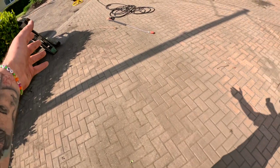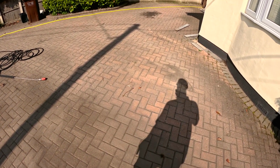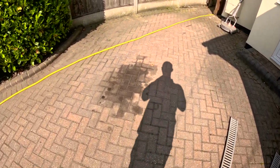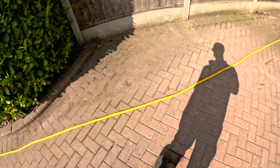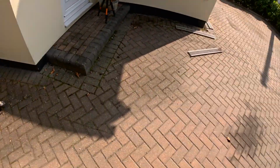So yeah, I'm going to work towards the house, pick up any silt that comes my way. I think this is an oil patch, obviously that won't come up, but yeah, and then we'll work towards the back garden. Let's get going.